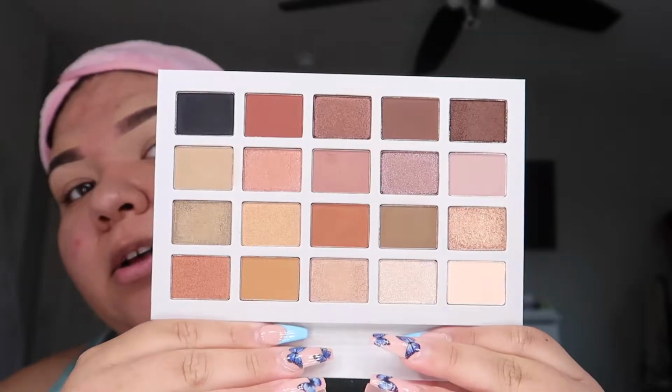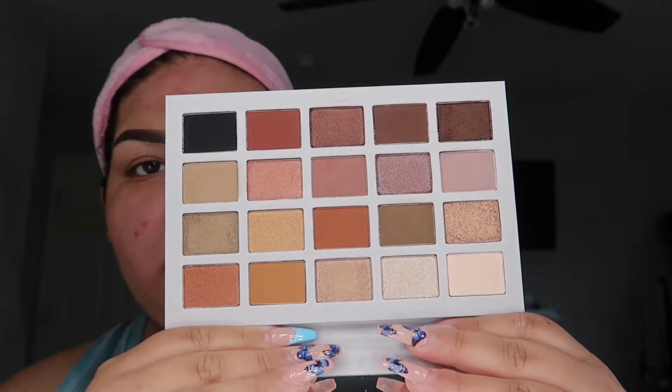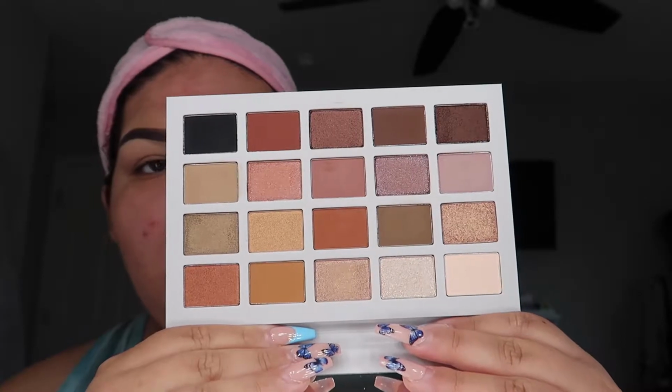I think it's just so sleek, and it's really up my alley, especially with the gray. I don't know if you can tell on camera, but they are swatched. But this is what the palette looks like. From what I see, it looks like a really nice everyday neutral palette, which is very good to have if you don't have one in your collection. I definitely have a couple of those in my collection, but I just felt like I needed a new one because all of the ones that I have are pretty old.